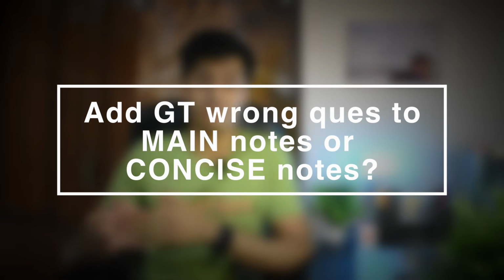Another question that I've gotten is where to add the grand test wrong question topics, to your main notes or to your concise notes. Now if you're very early on in the preparation, that is if you're in third year or final year and you're starting with NEET preparation, then you can even add them to your main notes and then later bring them to your concise notes. But if you're in internship or in the post-intern phase, then it's better to add them directly to your concise notes only. Any way you do it, all your weak topics should make their way into your concise notes. Watch this video for more tips on how to make concise notes.